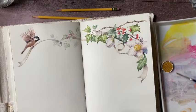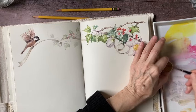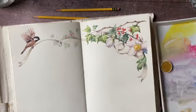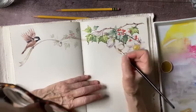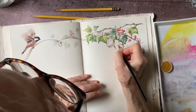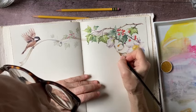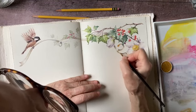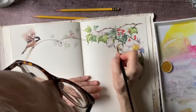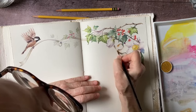Okay, so I'm going to just add a couple of touches of the gold. So I'm still softening up the pan. There's a little bit of gold. And I'm going to use that just in the sort of the middle tone to light areas. So something like that. And over here, and I hope that when I move the page in the light, the camera will pick it up so that you'll be able to see this. It's a lot of fun.